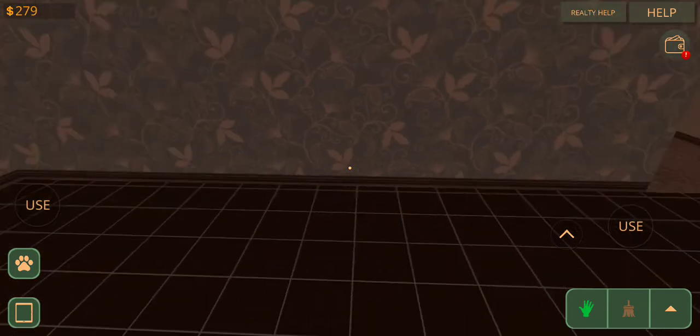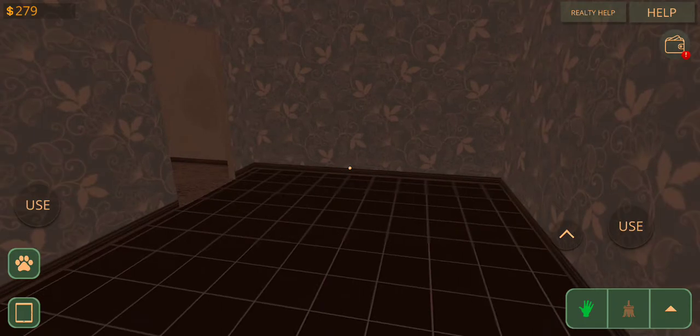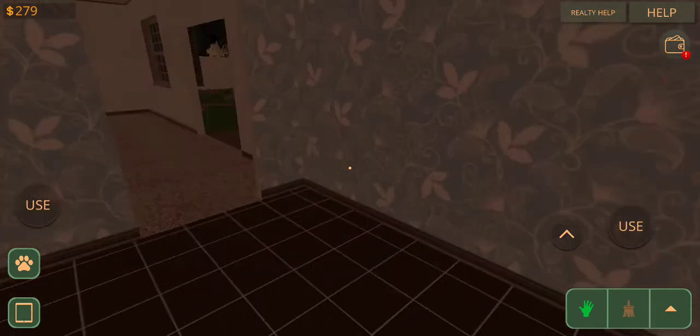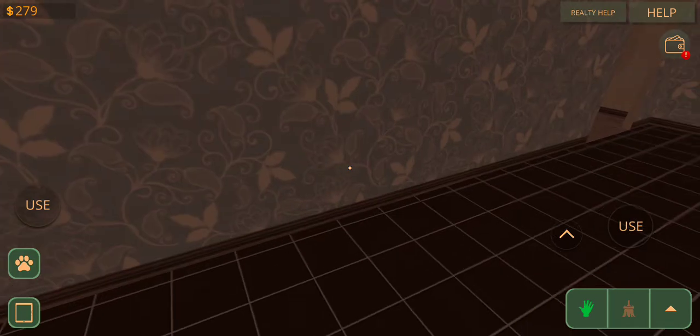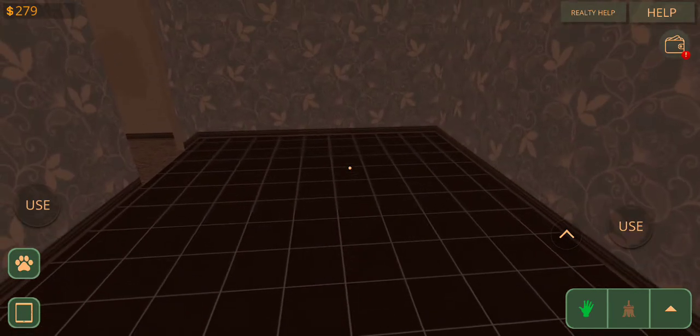So far we've put wallpaper and walls in our garage. We've got a garage door, we put floor.